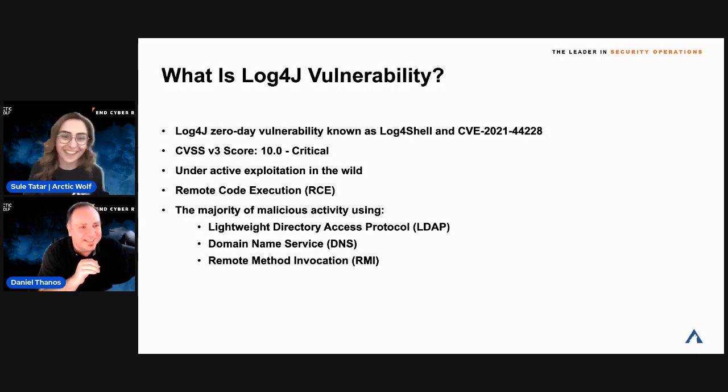Everyone go out and do your patching. That's critically important. Also, just as of yesterday, we do know that there's going to be already another CVE, even based on the latest patch, because of the time constraints involved and people very quickly trying to develop fixes.